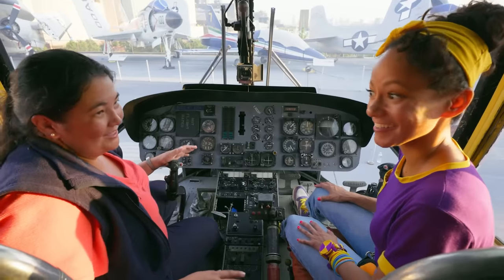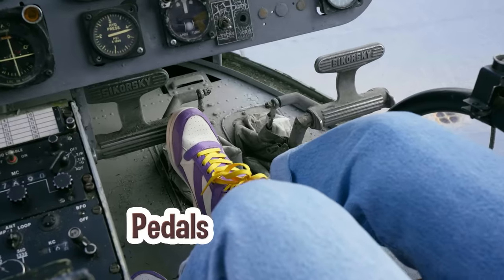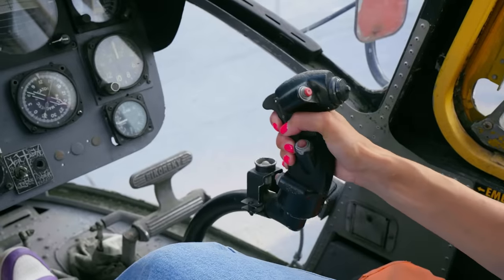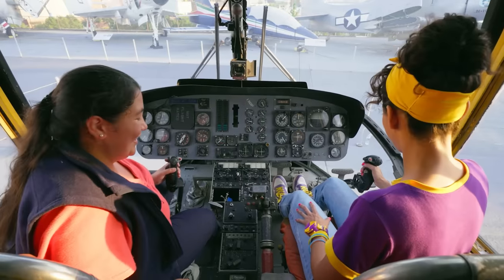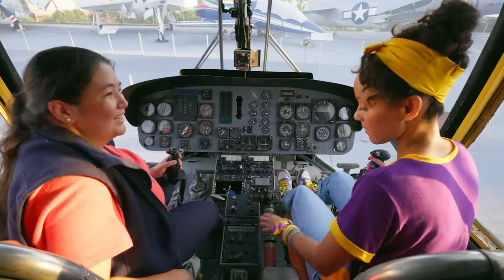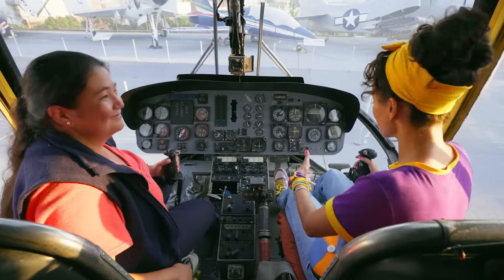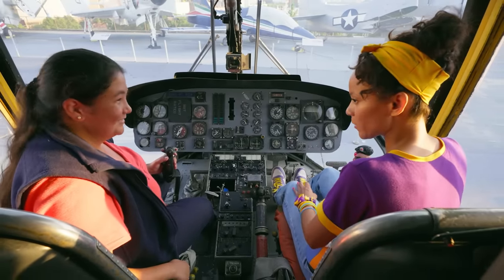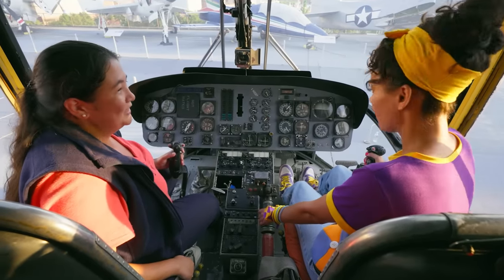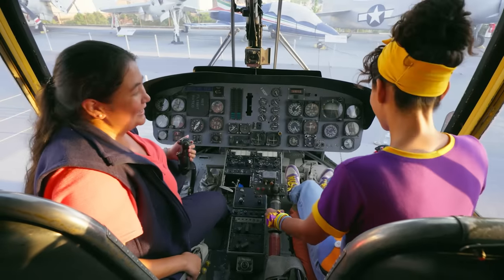Absolutely. But the three things that you're gonna use to really steer this, you have your pedals down on the floor, just like you would in a car. You have your joystick right here. You have one too. I have one too, all right? And then you have this control right here, which lifts up and down to help lift the helicopter up and down. Whoa, so you use your feet on the pedals, you hold on to this, what did you call it? Joystick. Joystick, and you have this controller too? Absolutely, you're doing a lot. That seems like a really hard job. It is, it's really complicated.